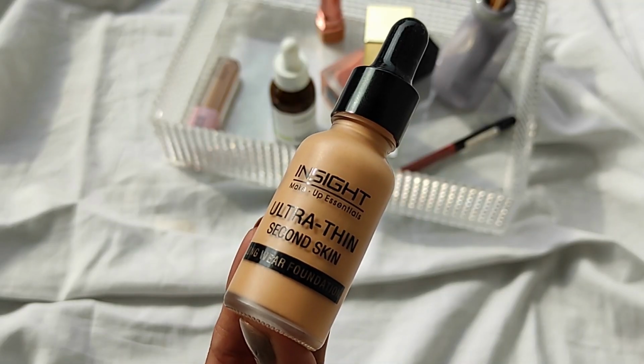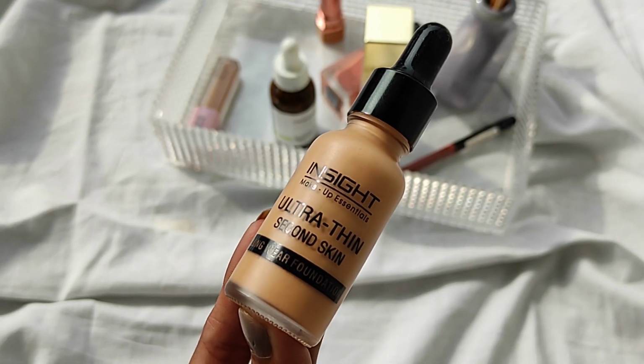This is the first foundation. This is the Insight Ultra Thin Second Skin Foundation. Now this one also doesn't have a lot of good shades in their range. I did wish that the shade of this Insight foundation was good, because the finish of this foundation is totally like second skin. It is really so good.